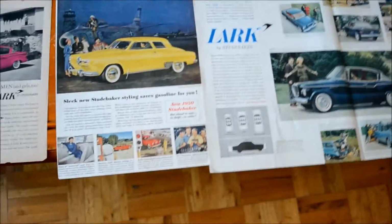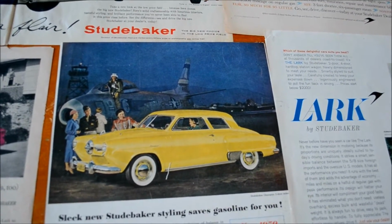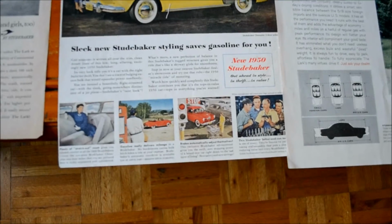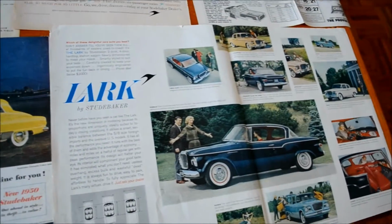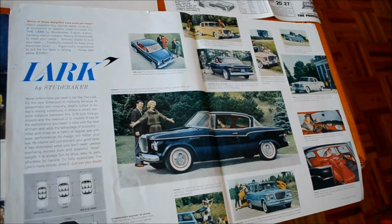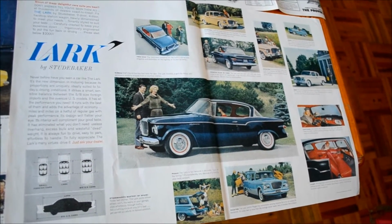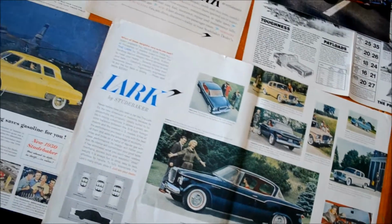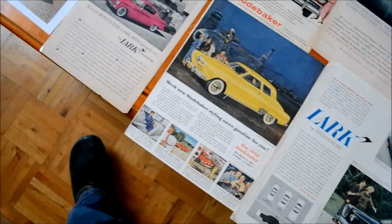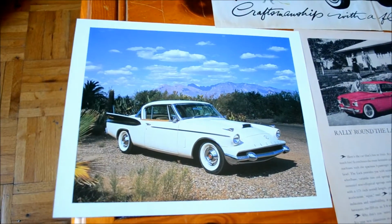Also probably rare is this 1950 Studebaker Champion ad. Beautiful ad. Great shape, of course. And here's a large intro, 1959 Lark. Probably the car, not probably, but the car that pretty much saved Studebaker. And if you know your stuff, you'll know that in '57, Studebaker merged with Packard, or I should say Packard merged with Studebaker because they were in worse shape.